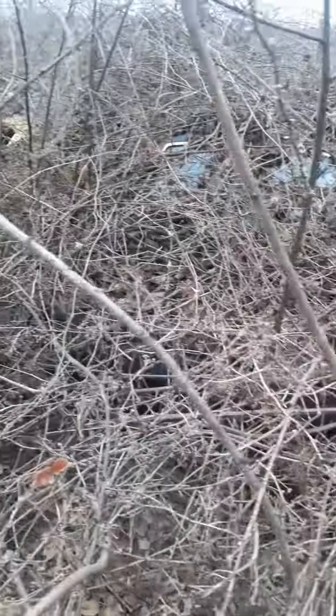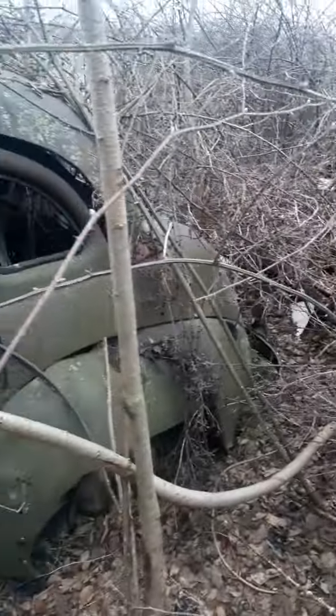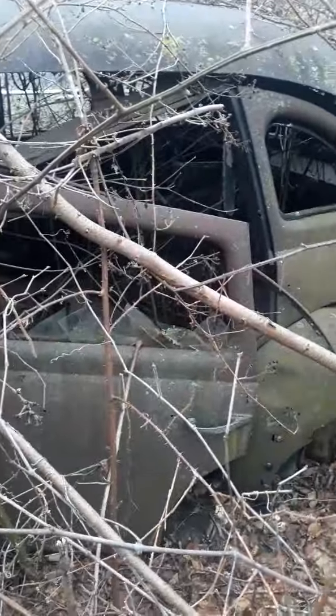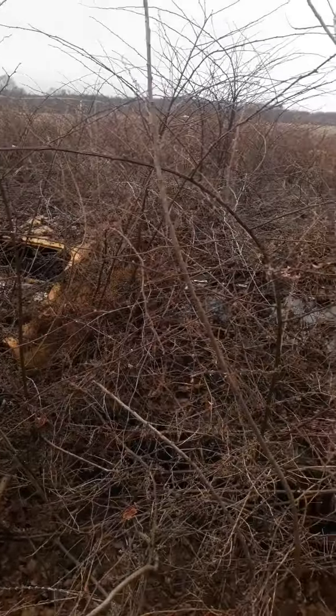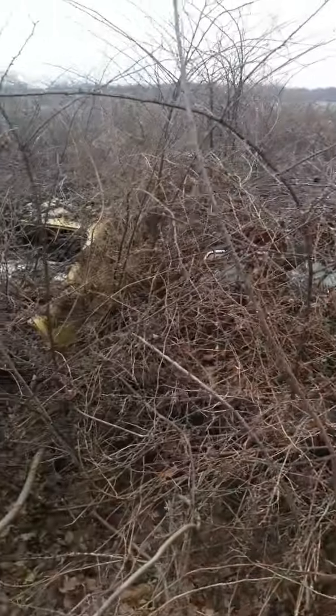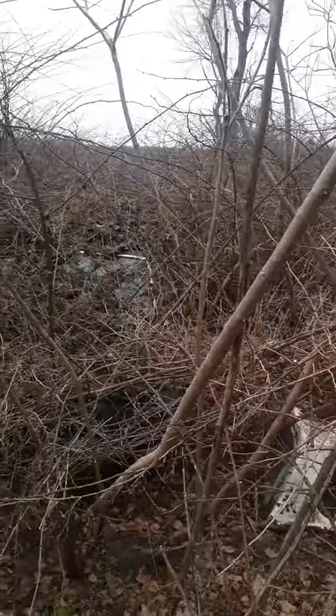Well, everybody, you really can't see it, but there's a 64 Mustang under here, and then there's a Comet GT right there. And boy, this thing's been here forever. Look at that thing. But we can't get over to the other side there. There's five of them, it looks like, up in here. But we're going to try to get over to the other side of things and get another look here. Be right back.